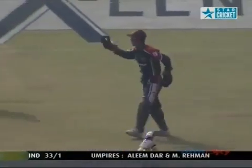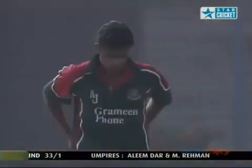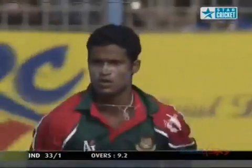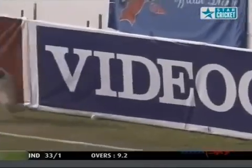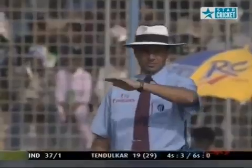That's good stuff. Around the off stump. That's well played. Good work with the wrist. Just chipped down the track to a shot in the length. Walked it away on the onside.